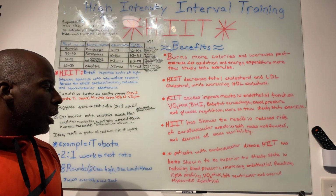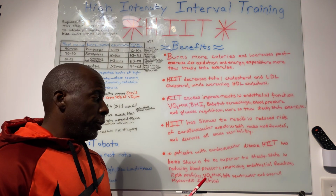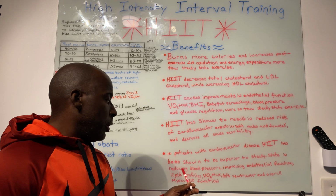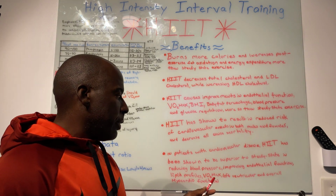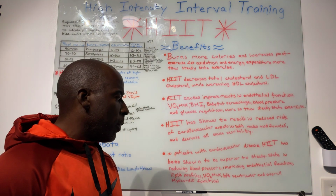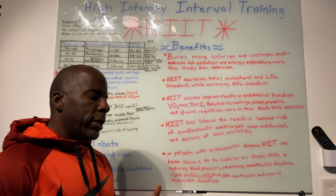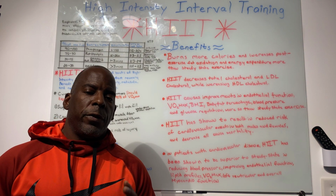So again, it has been shown to improve your blood pressure by reducing it. It shows that it does improve your lipid profiles, your body's ability to actually oxygenate the blood and utilize that oxygen as fuel, and your overall myocardial health, again, very specifically with the left ventricle of the heart.